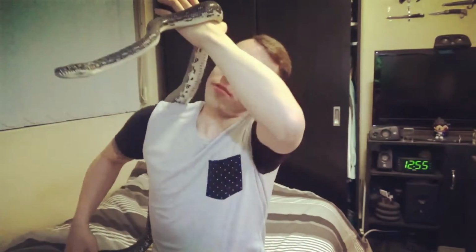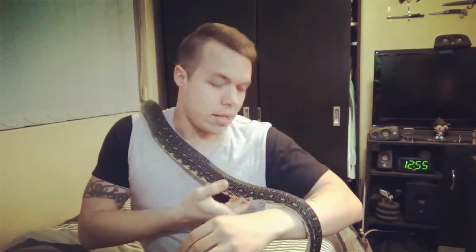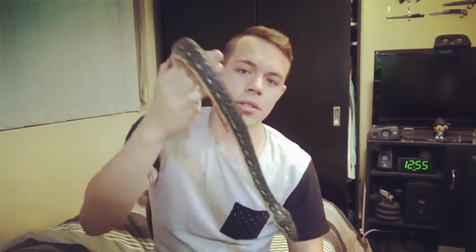So yeah, this guy's about 4 foot long. Really tame. Very active though, he does like to climb. But yeah, these are a great species for people to start with as well. They are very placid by nature. Hatchling diamonds rarely ever bite.